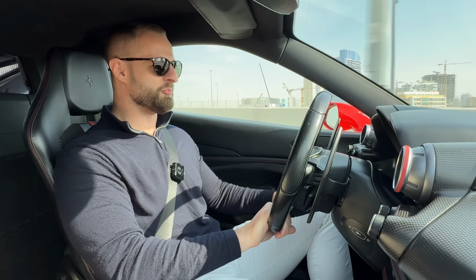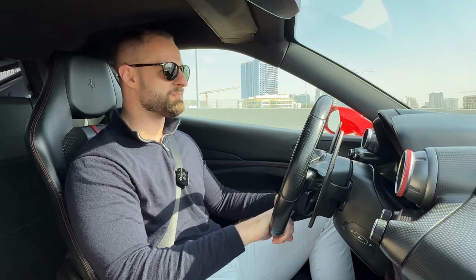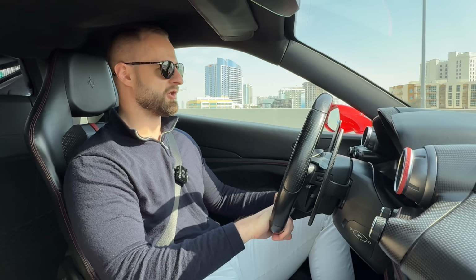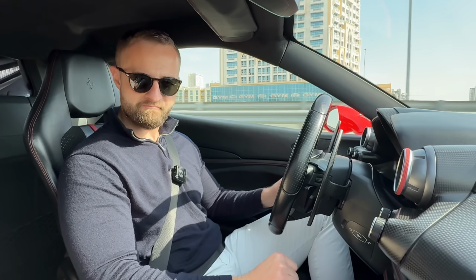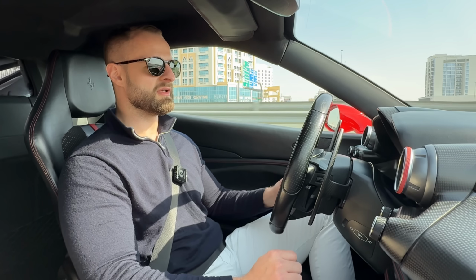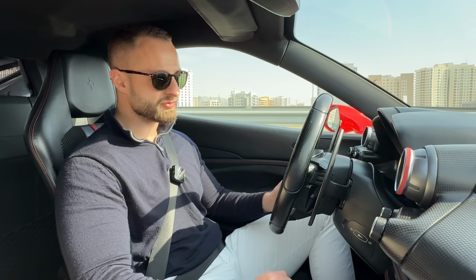Living in Dubai with a Ferrari. God damn it, this must be the best thing that could happen. Oh my God. And you can rent this at Premier Supercar Rentals in Dubai for $400 a day. That's around 1,900 dirhams. It's a very cool car. You should really try it.